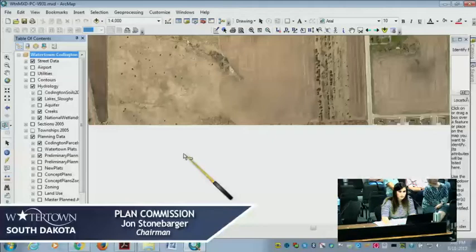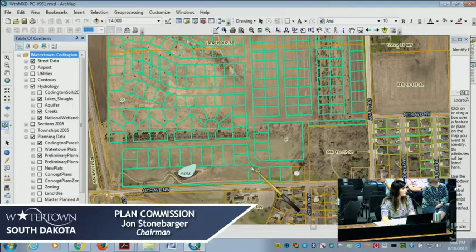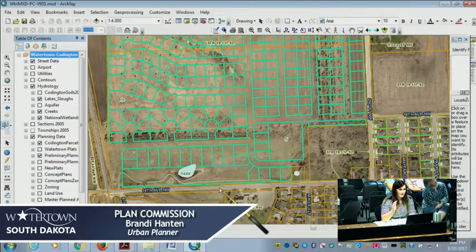Brandy, where your floodway is and where the trailer is, that's going to be a dedicated park area? Yes. This plat doesn't really show access to that? Right here will be the access into the area that will be dedicated as park to the city. I believe on the preliminary plan, it showed where they would have a parking area for people to utilize the space.